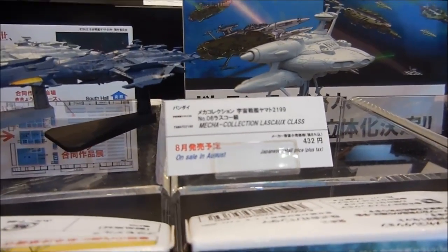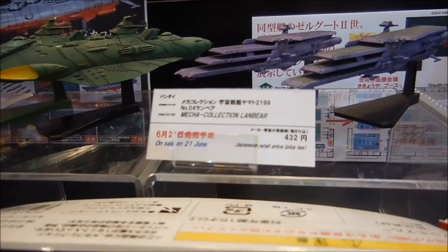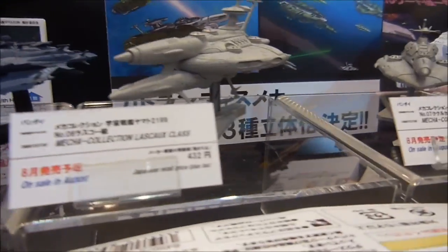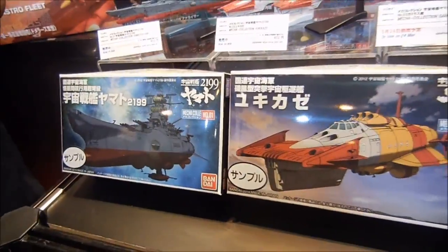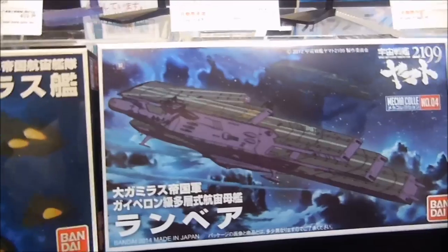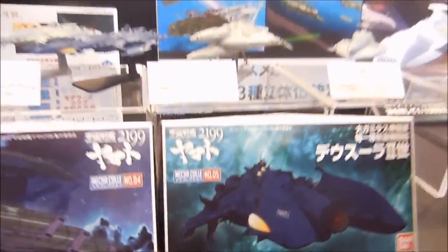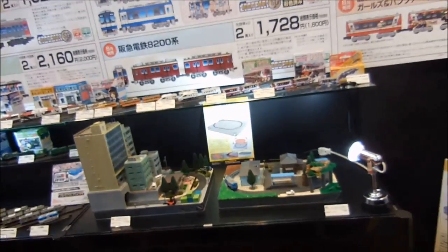Now this is TBD, I guess. Now this is in July. This is June 21st, July, and then further out it's going to be these three here. These two are already out. This is very soon to be out. This is what the box looks like. Here are the boxes for number 4, Lander, and for the Dessler too. Very neat. These are very fun. I've done some of these.